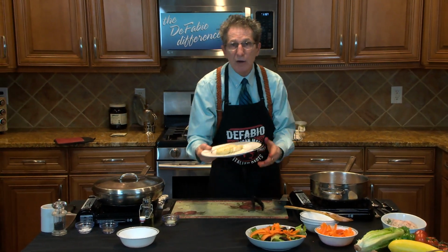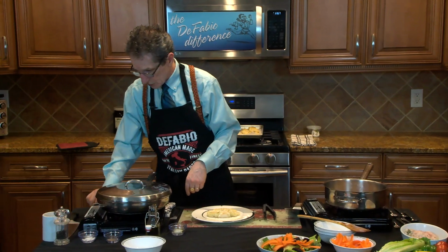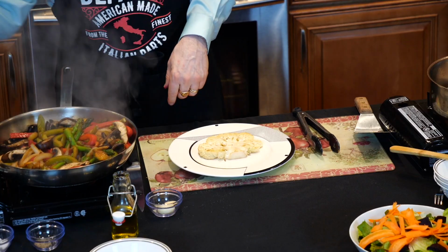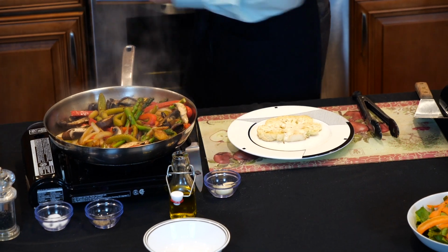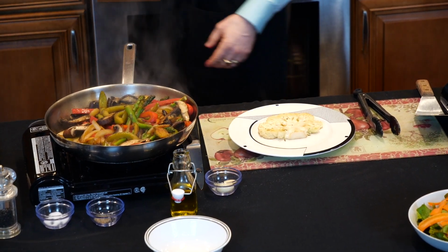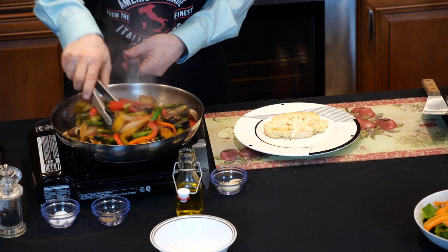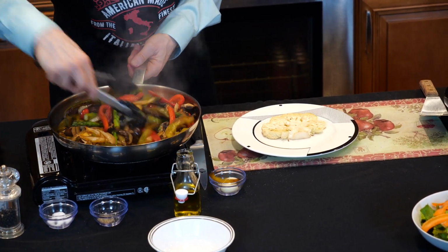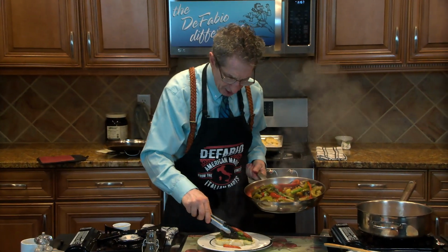So, for our vegetarians, it is as simple as a cauliflower steak. And the Worcestershire sauce gives it a nice little sweetness. Really beautiful. Look at that. Whoops. One got away. And it goes right over the top.